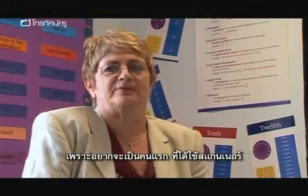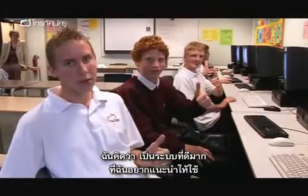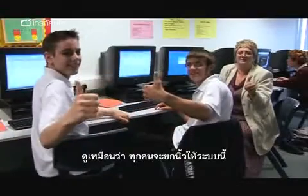Registration systems made my life a lot easier because the children now are eager to get to the classroom because they like to be first onto the scanner. I think it's a great system and I would recommend it. So it looks like it's thumbs up all round.